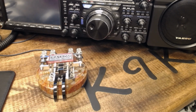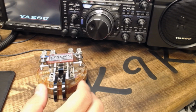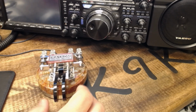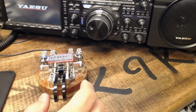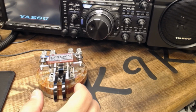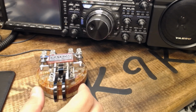There it is. Now, in the last lesson, we wanted to make the Q code QRZ, right? If you remember, what is the letter Q? You remember this one? And then the next letter was R, and that's all the way back from lesson 2. Right, that's letter R. And then here's our new letter Z. So let's see what QRZ sounds like.